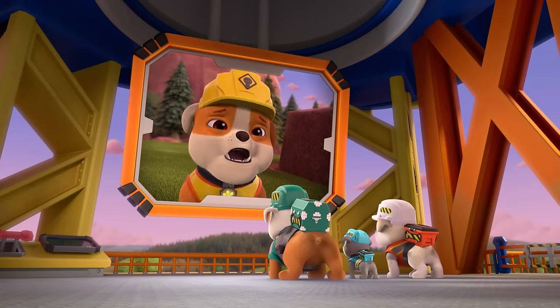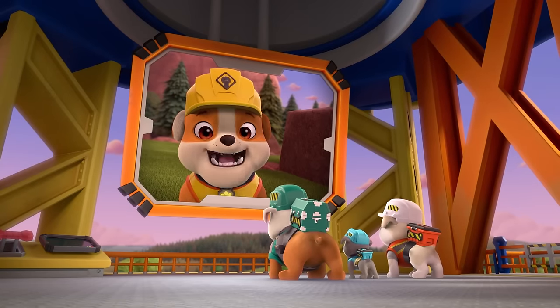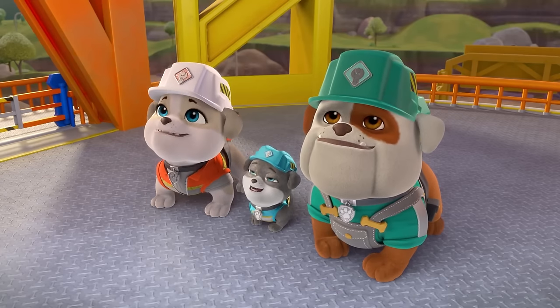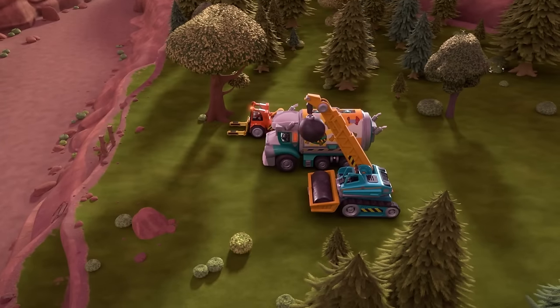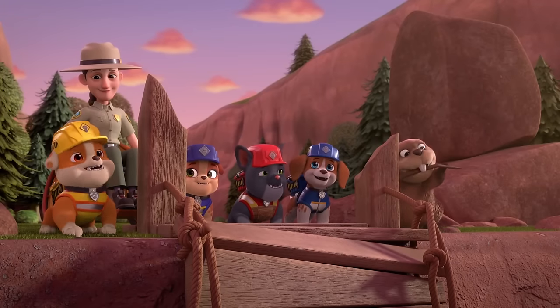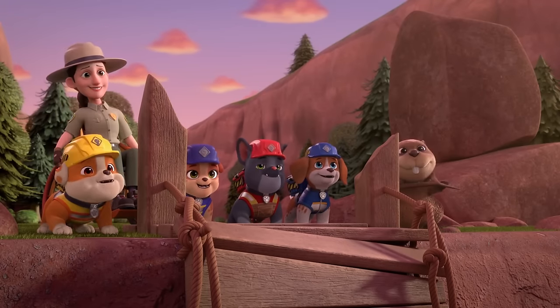Auntie Crane, the bridge over the canyon broke, so we're building a zip line. Think you can bring some supplies? Can do, Rubble. Be there in 2 shakes of a puppy tail. Motor help, too. Oh, and you know I'll be there. Yay! We're here! Hey, family! This is Park Ranger Rose. She knows all about nature.